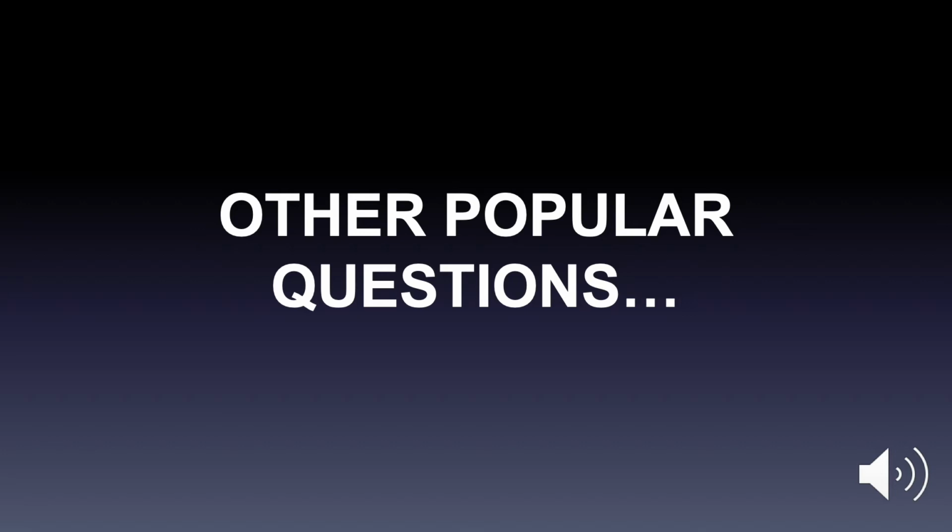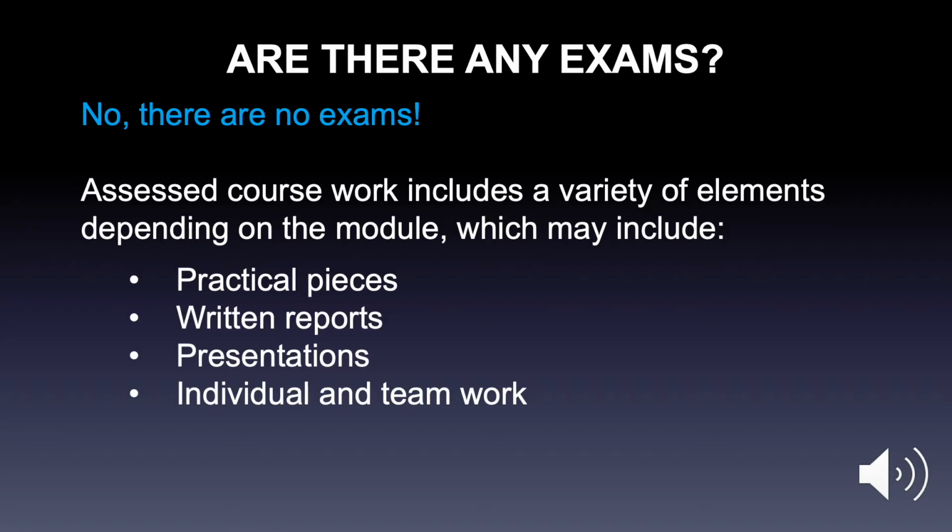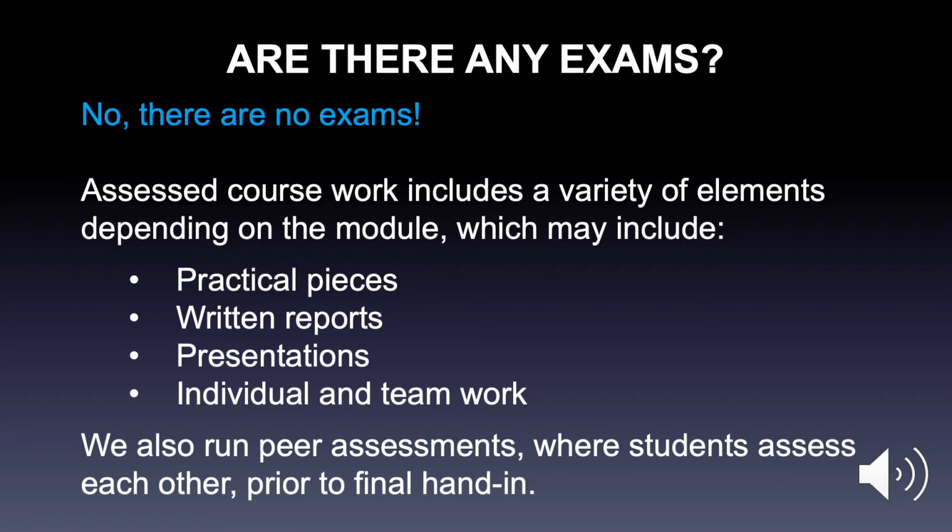So I've tried to preempt some of the popular questions that I'm often asked at Open Day. The first question I'm often asked is, are there any exams? So no, there are no exams. Your work is assessed in a variety of different ways through a number of different elements. Of course, this depends on the modules that you choose to take, but some of the elements may include practical pieces, written reports, presentations, individual or teamwork. We also run peer assessments where students assess each other using the current assessment criteria before the students hand in their work.